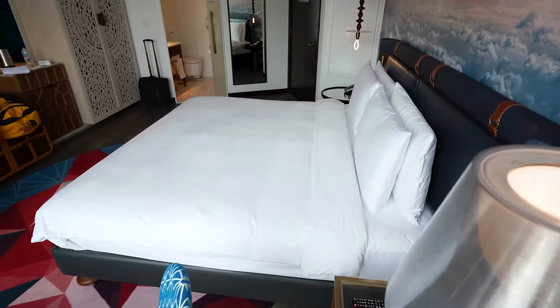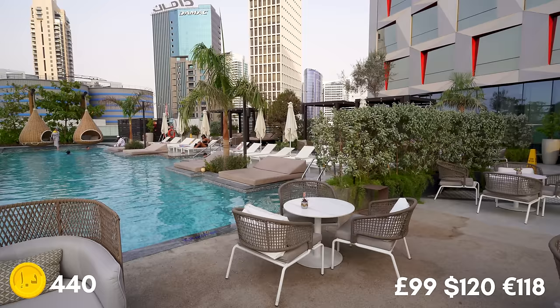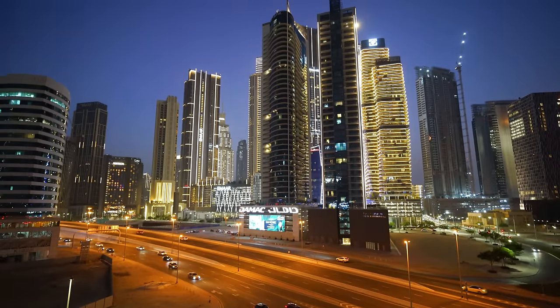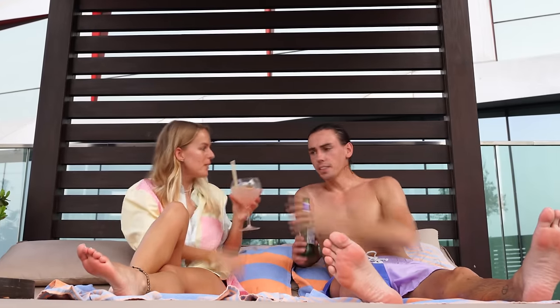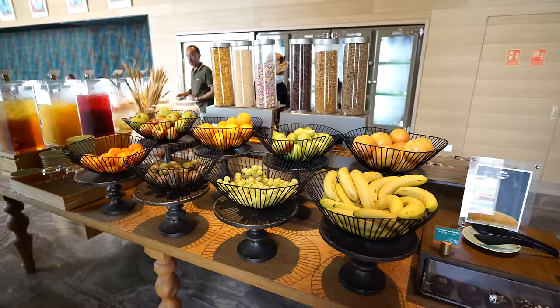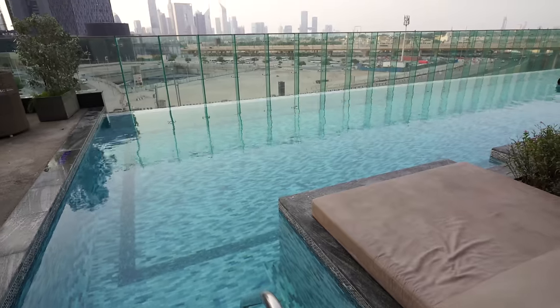That is really good. Okay, so was it worth it? Coming in at only $120 for a five-star hotel in this area of Dubai, our answer is a resounding yes. Amazing facilities, one of the best hotel breakfasts we've ever had, and a pool that ticked every single one of our boxes.